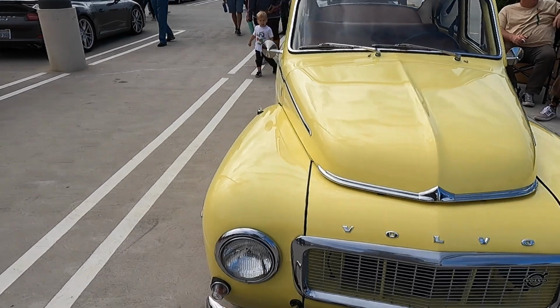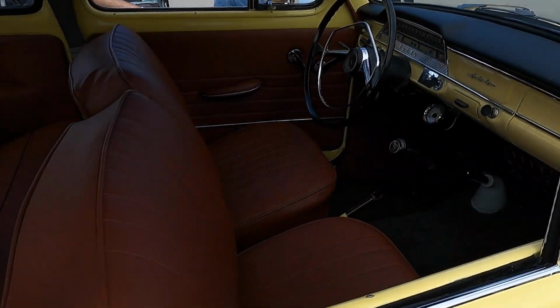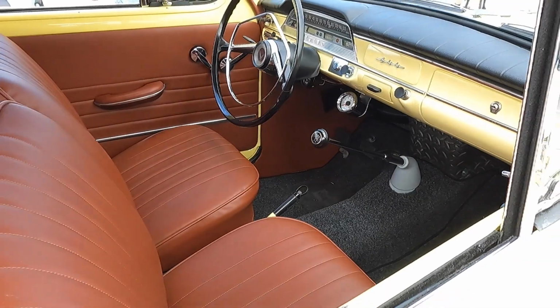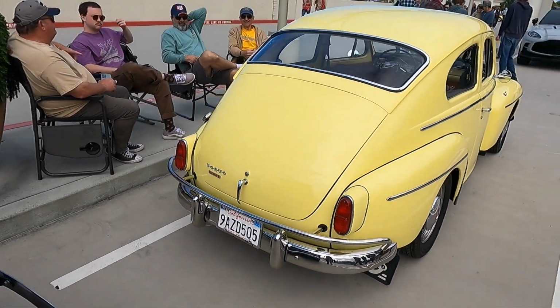What a classic old Volvo we have here. Look at this thing. Absolutely beautiful. This car has obviously been meticulously restored. Look at the interior. The seats are beautifully done. Dash is all resprayed. It's one of these cars that you either love them or you hate them, and I love them. I think they're great. Great to see something a little different.